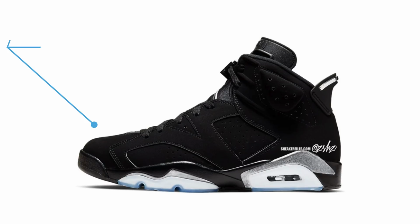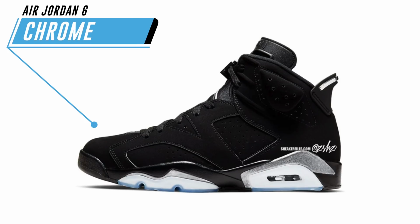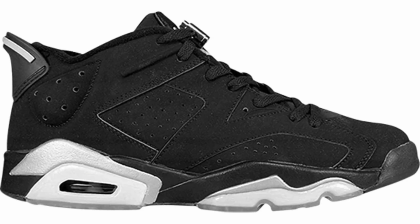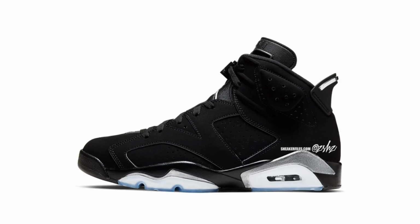The Air Jordan 6 Chrome, also being called Metallic Silver, will return in mid-top form during the holiday season. For those that don't know, this colorway was originally released in low-top form back in 2002. There was a total of 3 colorways that released, so joining the Chrome pair was the University Blue and the Coral Rose. Fast forward to 2015, we saw the pair retro, and now Jordan Brand is taking the colorway and making it in mid-top form.